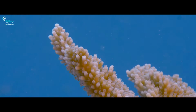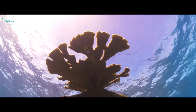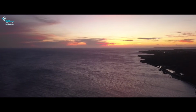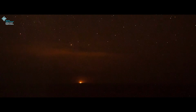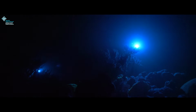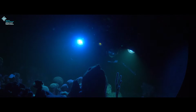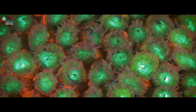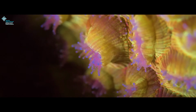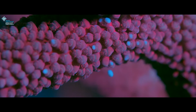This now adult coral was outplanted into the wild a few years ago. Most corals get in the mood for love during one special event per year. Under the cover of night, corals of each species synchronize their spawning at a secretly appointed time.